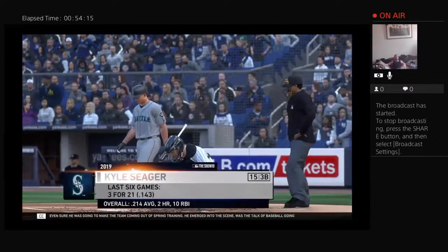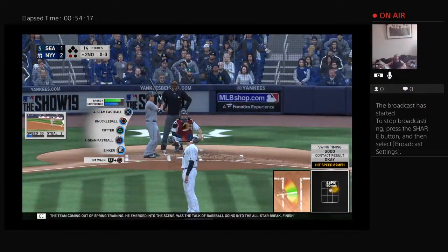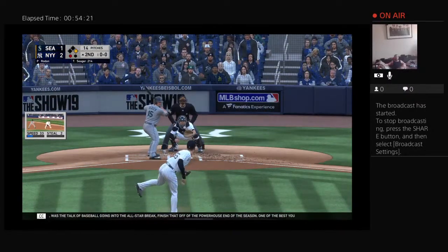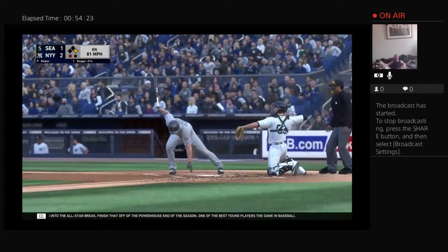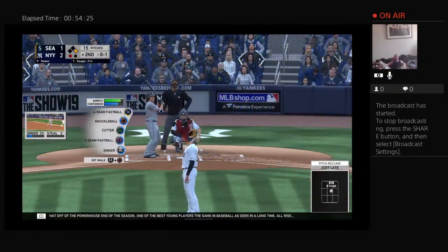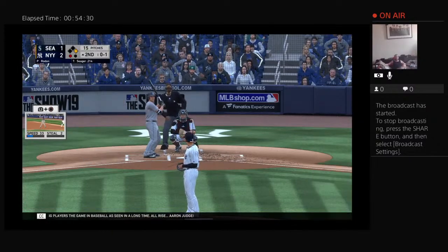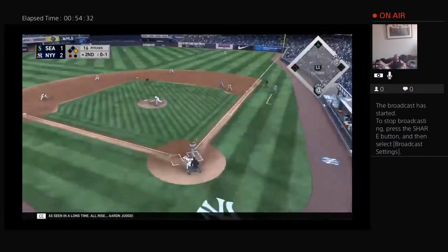What's really cool about it was the Yankees weren't even sure he was going to make the team coming out of spring training. He emerged into the scene, was the talk of baseball going into the All-Star break. Finished that off with a powerhouse into the season. One of the best young players the game in baseball has seen in a long time.